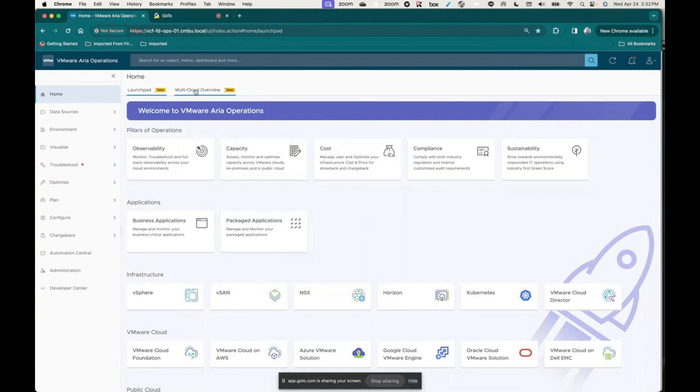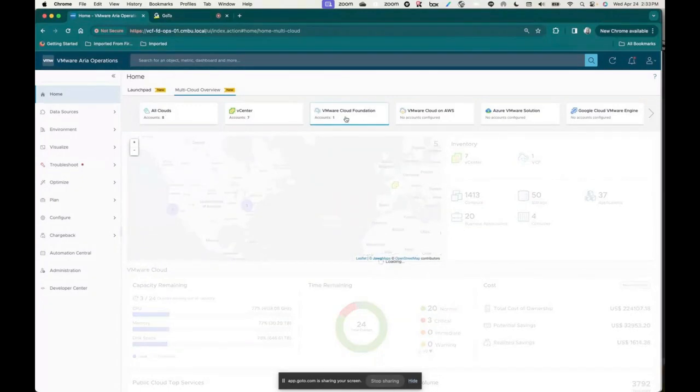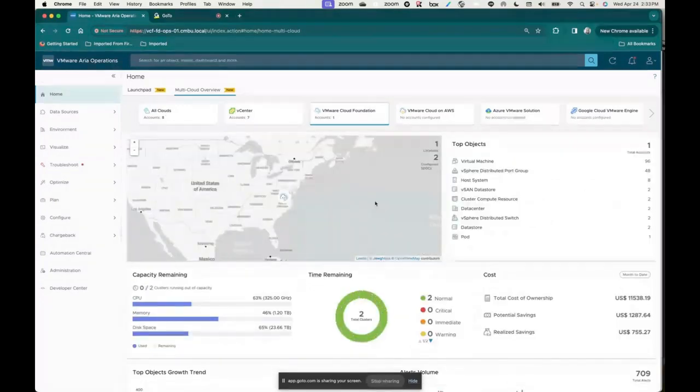We'll come back to this launch pad in a moment, but the other tab up here I want to show briefly is the multi-cloud overview. This is just giving us, in general, what do we have out there? We can look at all of our clouds at the same time. We can look at only vCenters that we're monitoring. We can look at things like our VMware Cloud Foundation and really start to look through the environment. So this shows us a high level of where things are at.